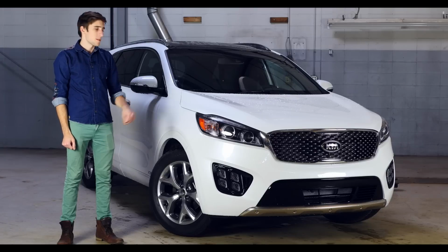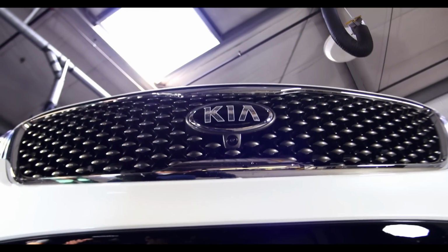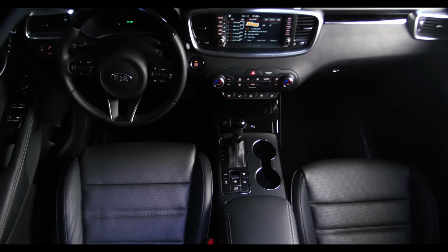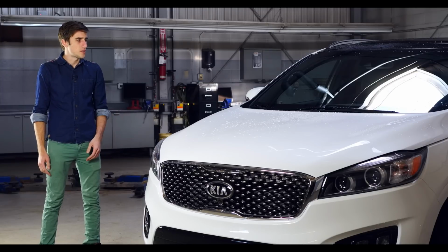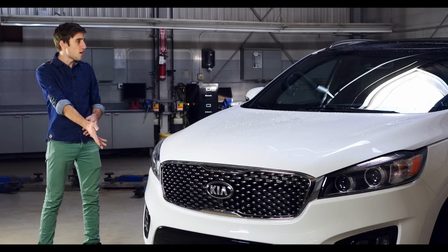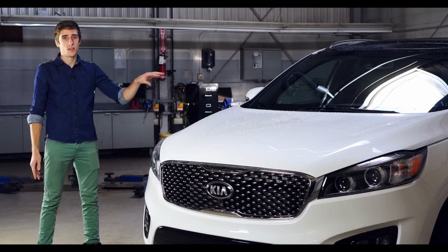Today at Go Auto, we're looking at the brand new 2016 Kia Sorento. So Kia's been making the transition to become a luxury brand over the past few years, and that perfectly explains this. You have LED fog lamps, you have folding side view mirrors, and you even have heated windshield wipers.